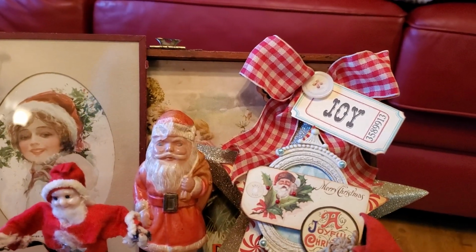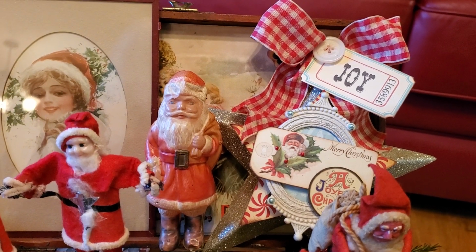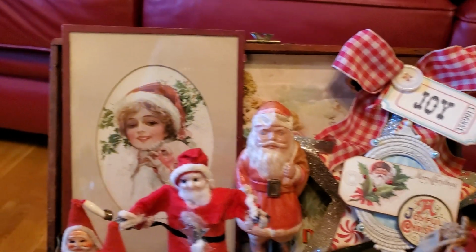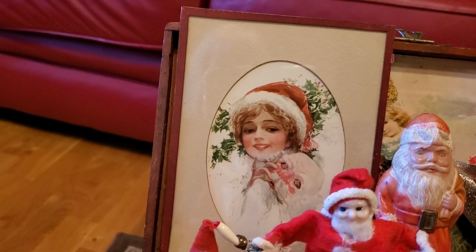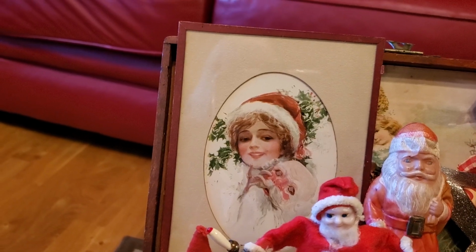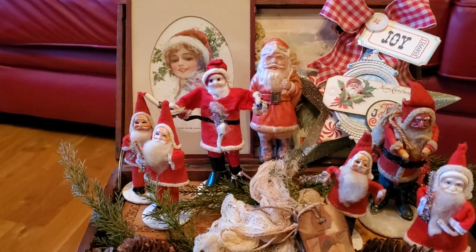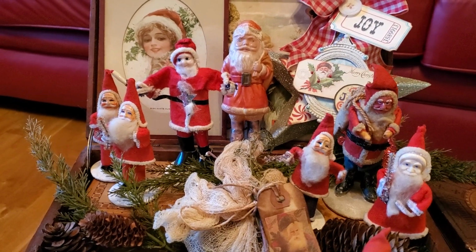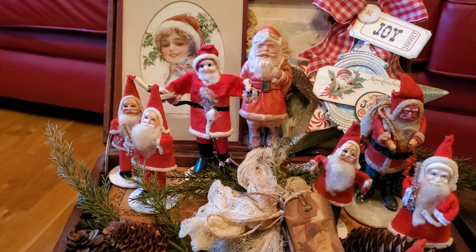Now this right here, this Joy three-dimensional piece, I bought that off of Etsy years ago. It's not old, but I just love the look of it. Now this with the Santa, the girl with the Santa, that is a vintage piece that we bought at an estate sale years ago. Most of these Santas are marked on the bottom, made in Japan, and 3 or 4 of them have the price 5 cents on them, which is amazing.